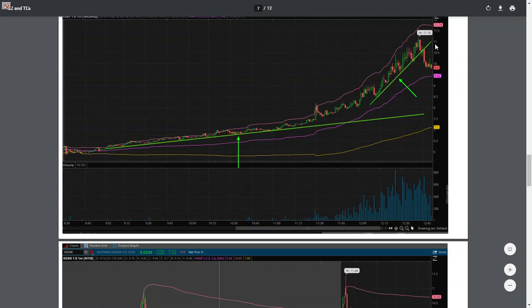But again, back to trend lines, wait for your trend line to crack for a short. Now, a lot of people maybe short here. You probably could get in, these upper shadows at 10. More upper shadows at 10.50. Good shorts to be had.